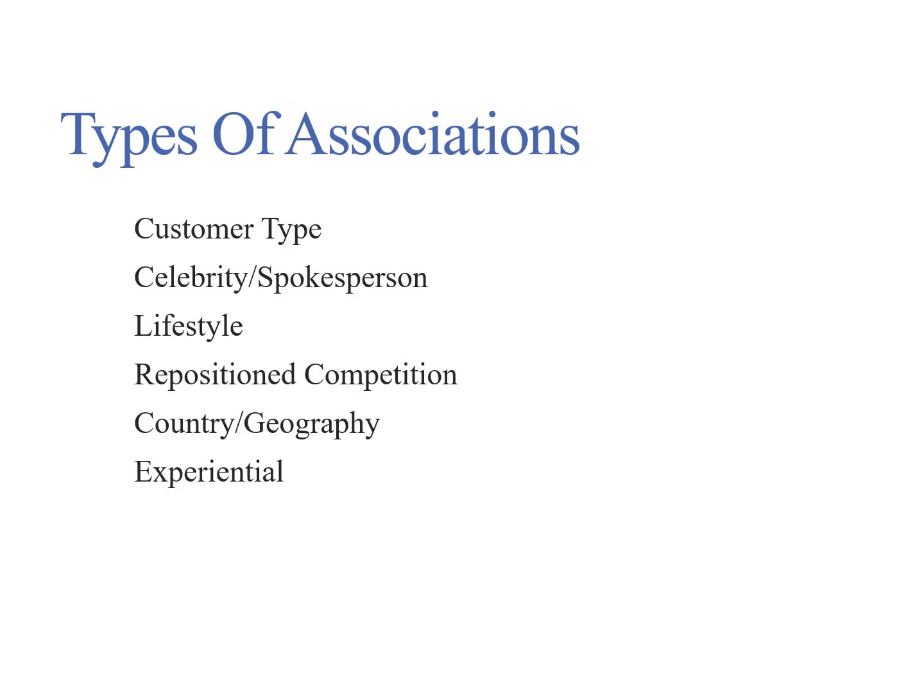Other types of associations might include customer type. The best players use our product. The pros use our product, those sorts of things. It might be an association with a celebrity or spokesperson. We know who some of our favorite celebrity and spokespersons are for particular products. I think it's sort of funny now that Kentucky Fried Chicken has brought back Colonel Sanders, and of course, about every 3 or 4 weeks, they bring in a new actor to play Colonel Sanders. And so I think that's sort of funny.